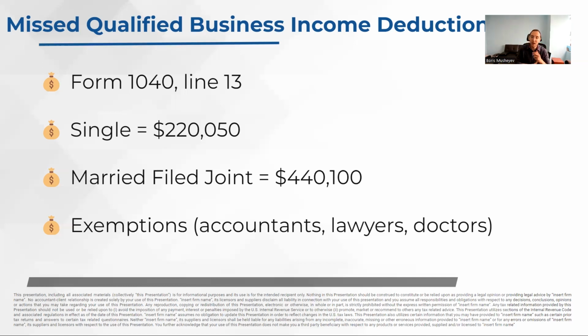So if you're not an accountant, if you're not a lawyer or a doctor, which most of us fall into that category, well, guess what? Even if you reach this threshold, you can still qualify for the qualified business income tax deduction, QBIT. I'm going to refer to it as QBIT. You can still qualify for it if you have payroll.